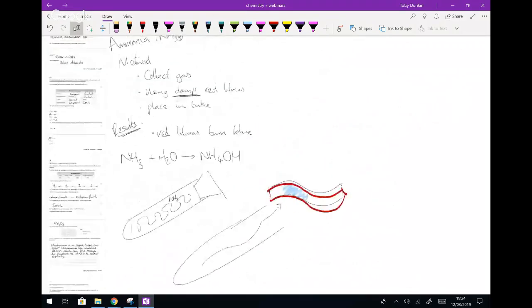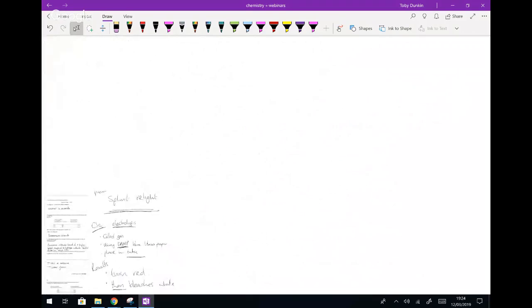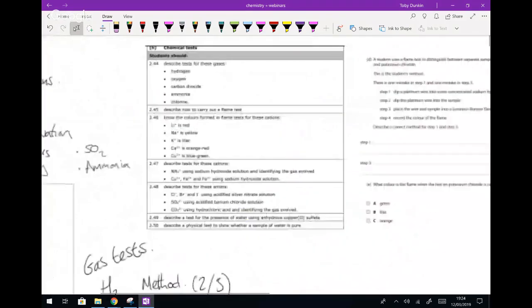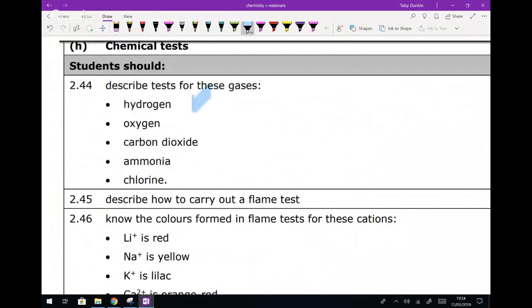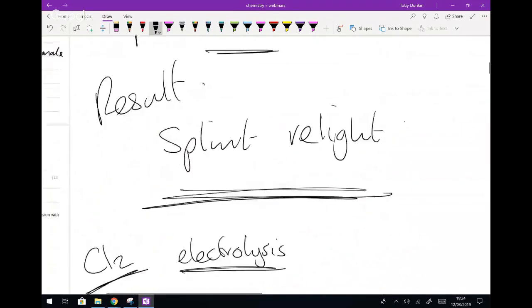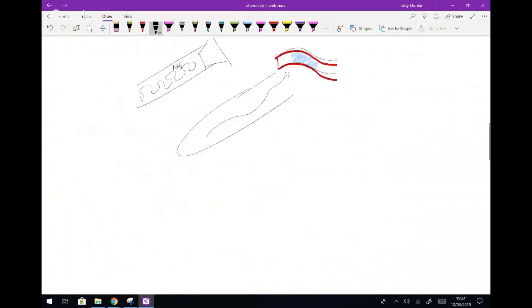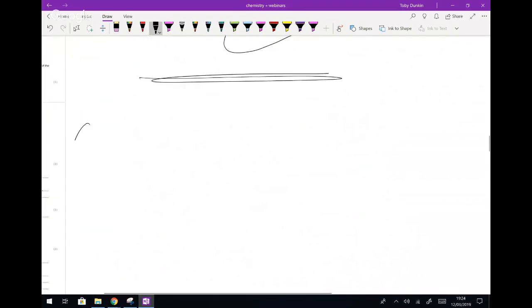But Amira, my test is correct. I'll come to yours later on, I promise. It won't be missed. Right, we're on to our last gas, which is really, really lovely. So we can tick off all the ones here. I've done hydrogen, oxygen, ammonia, and chlorine. We're on to carbon dioxide. Now, again, this is a very famous test. It's very well known, but it turns out the test for carbon dioxide is very poorly answered.